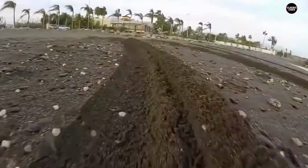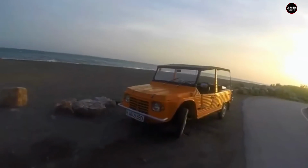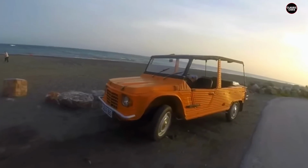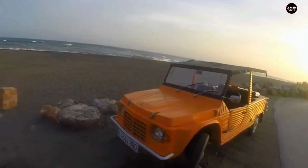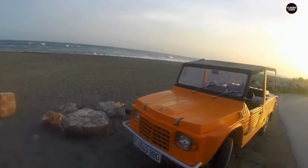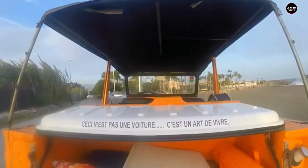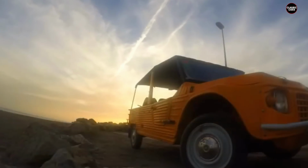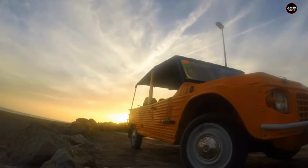Today, the Citroën Méhari stands as a beloved classic, known for its quirky, carefree nature. It's hard to look at the Méhari without a smile creeping across your face. Its playful, colorful design, combined with its utilitarian simplicity, gives it an undeniable charm. Whether you love it or laugh at it, there's no denying that the Méhari left an impression.